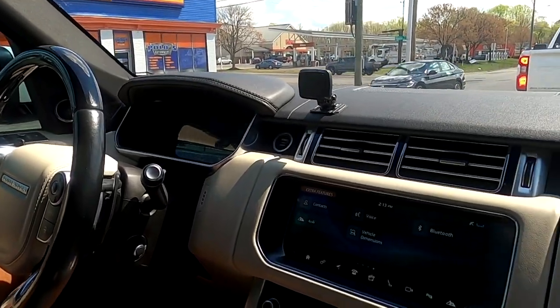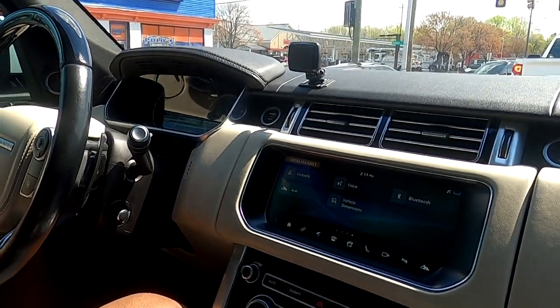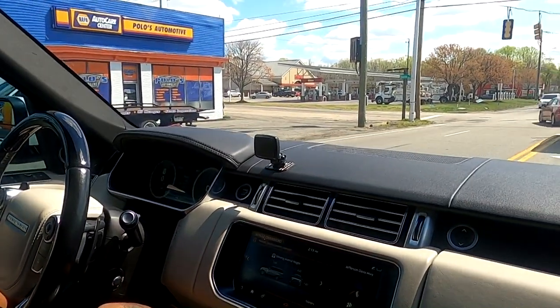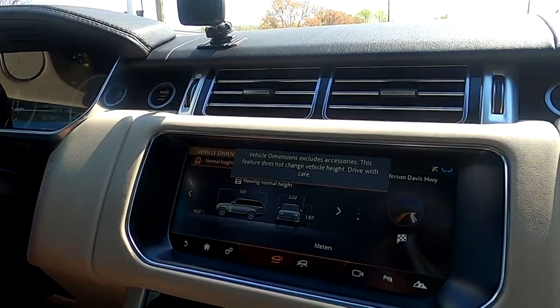As you can see, this does have start-stop. It kind of freaked me out a little bit. I thought we broke it for just a quick second. It's kind of scary. I don't want to make that phone call to JW. This is vehicle dimensions. Let's check this out. Green light. Oh, wow. Vehicle dimensions. That is sick.